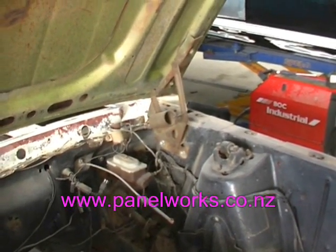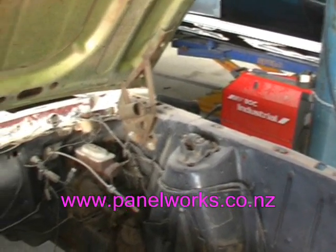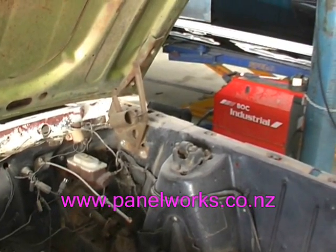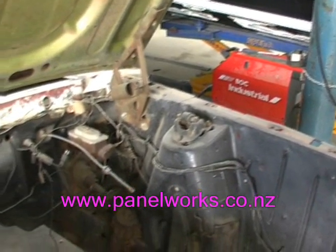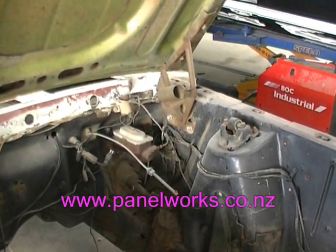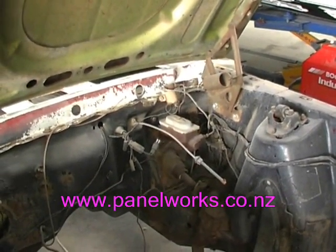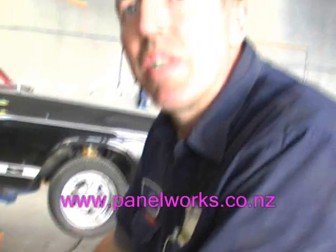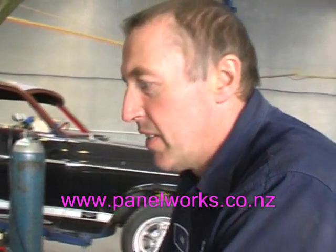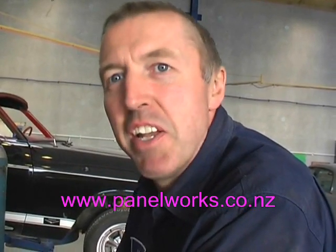So where did you find this car? I found it on the internet. And in America, where did it come from? It came out of Washington, but the guy I bought it off had only owned it six months. He bought it out of Arizona. It was built in Arizona, and it sat in the Arizona desert for the last 20 years. So I presume it was built in Arizona, bought in Arizona, probably raced in Arizona. And then abandoned in Arizona.